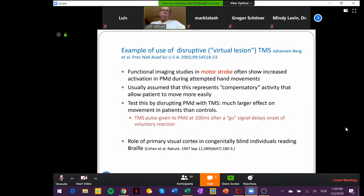When they try to move their weak hand, they might have some activation in the motor cortex as usual, but there's also more activity in the premotor cortex, more activity than in normal. And often that activity is bilateral rather than unilateral. And people say, when they look at an MRI picture, oh, that extra activity must be compensatory. Well, of course, you don't know it's compensatory. It could just be something happens at the same time.